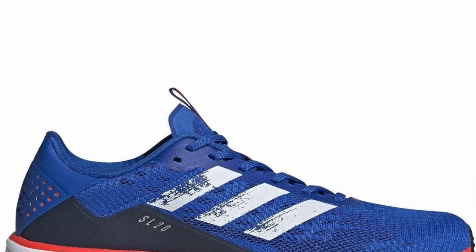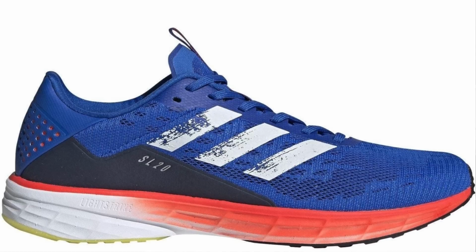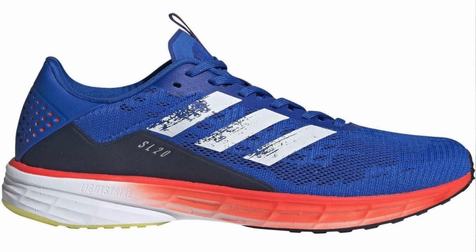We're going across to Start Fitness this time. There's still select sizing and colorways of the fantastic Adidas SL20 for 59 Earth credits, the true blueprint of that Adidas light and snappy shoe model.